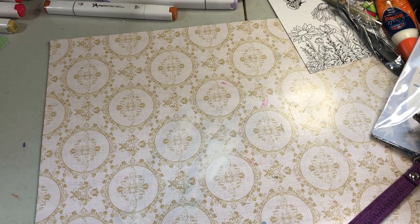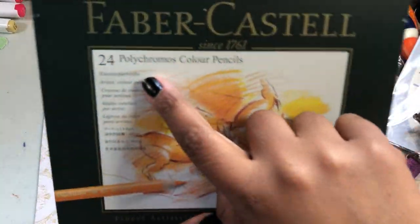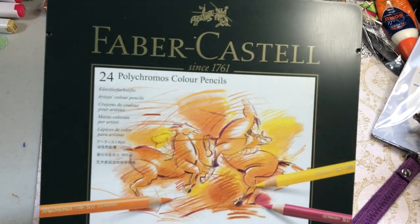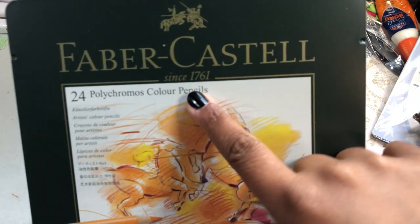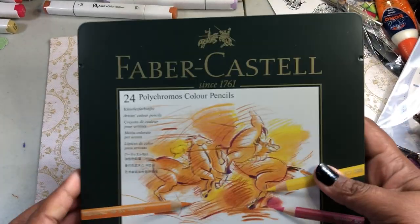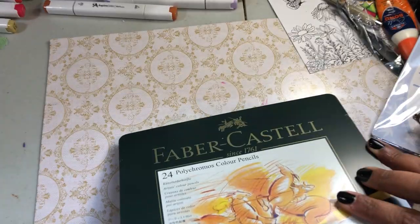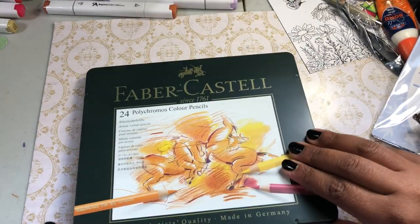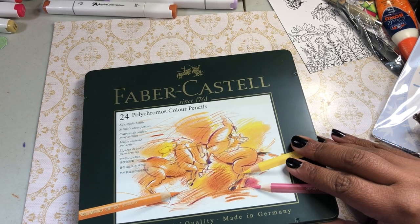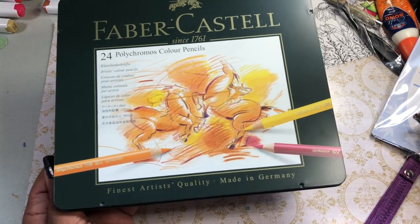Then, this is from Craftstash, because I bought these Faber Castell Polychromos. Now, Faber Castell is obviously a famous brand from 1761. But they're also expensive. So I have been putting off buying them because I didn't want to pay that much. The full collection is $184 right now on Amazon. And I don't want to pay that. And I think it was only 100. I can't remember how many pencils.